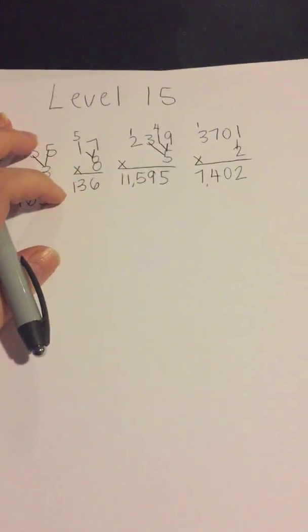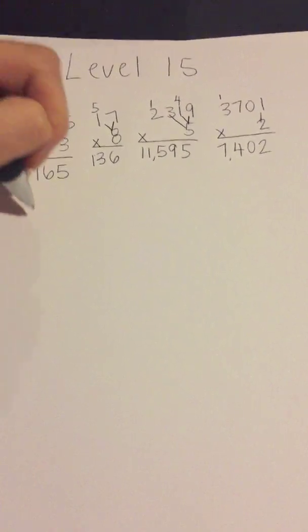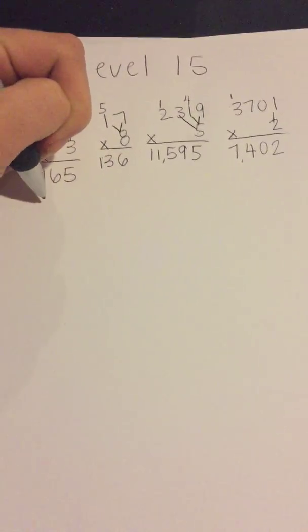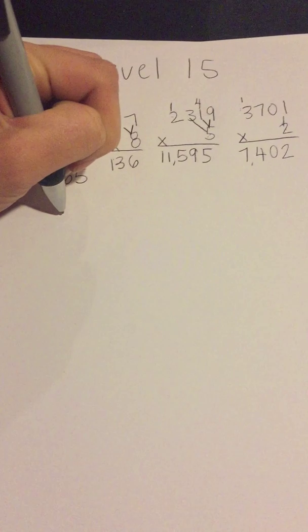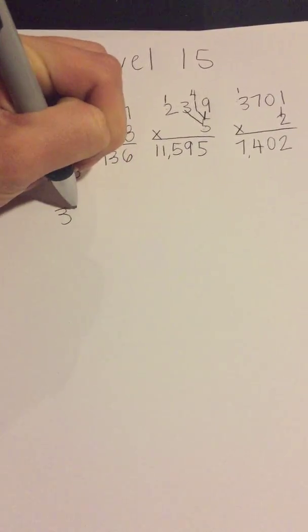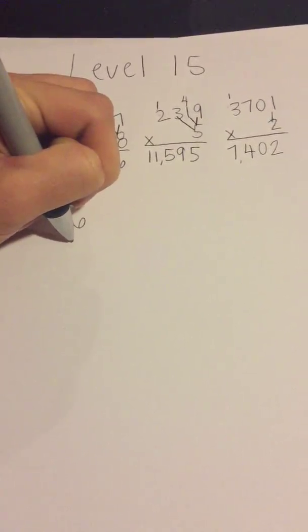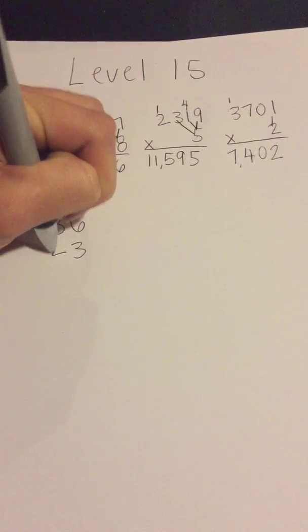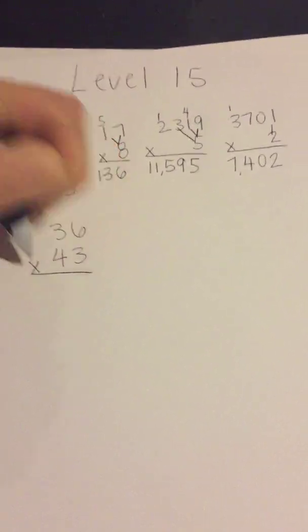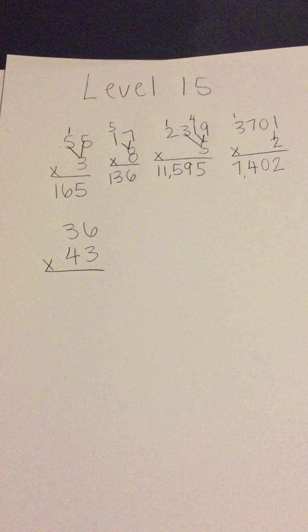Alright, so we've done a few problems now. We're going to move into the last part of this review. Now this one's a tricky one. Take a deep breath. Now we're going to do two-digit numbers by a two-digit number. This is when some of us might get a little bit scared. We see this second digit on our bottom number and we get a little bit freaked out.